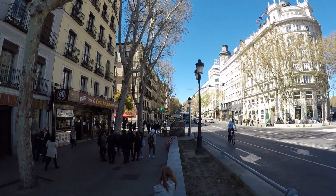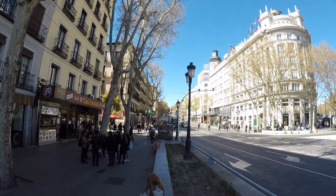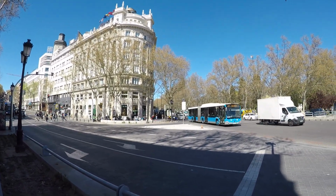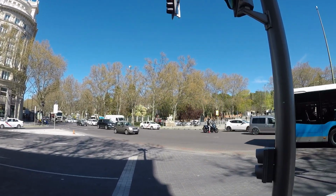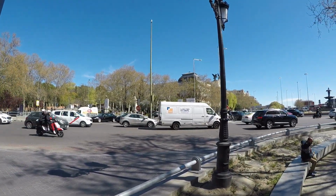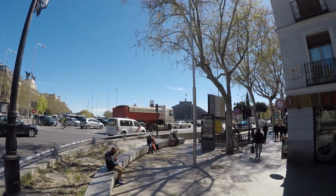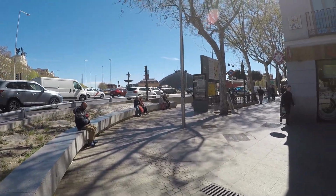Before I get started on this video of the Atocha train station and how to get to the airport, I just want to point out that this is Calle Atocha right here, and going up that street will take you to the area of Plaza Mayor. And this street that intersects with it is Paseo Prado, and if you go left up that street, you'll hit the Prado Museum, and you will also hit the station for the night bus to the airport, which I'll talk about later.